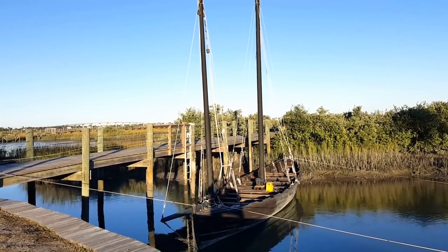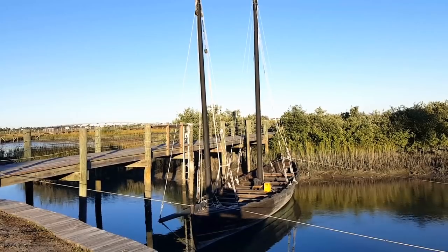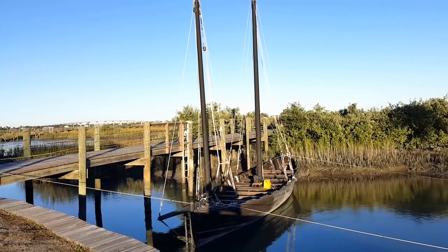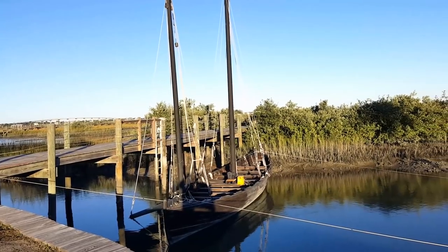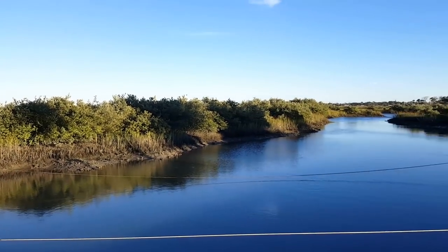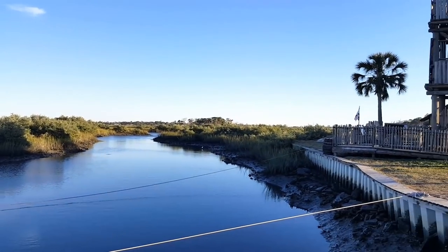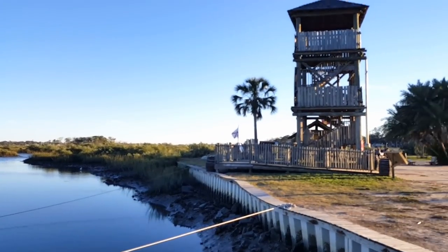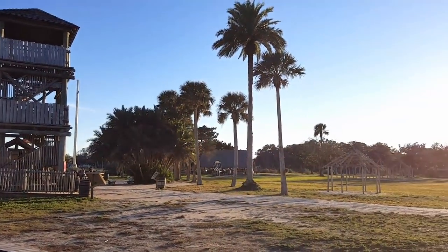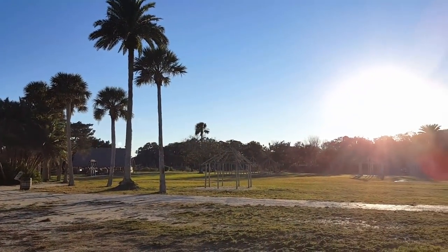This is the St. Augustine's workboat. It was one of the boats that could be documented that the Spanish used along these waterways. There's the Spanish tower and where the settlement would have been.